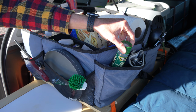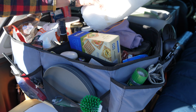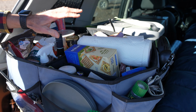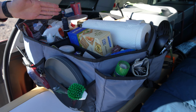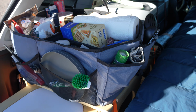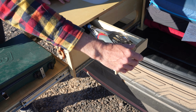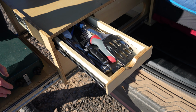I'm able to put all sorts of spices and plates and chips and snacks and paper towels and coffee and everything else up here. And it's kind of compartmentalized. It's got different sections here, so it makes it pretty easy. Silverware up here. Also, I forgot, this kitchen has a little drawer right here, which makes it very easy to get to knives and spatulas and other things I may need.